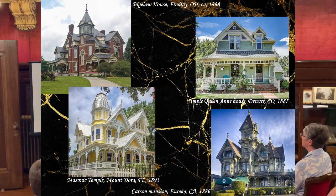One of my favorite houses in the entire country is the Bigelow House in Findlay, Ohio, circa 1888. Massive, tall, proud, but at the same time understated. It's beautifully painted, but the colors are muted, and it's not screaming for attention, but it gets that attention nonetheless.